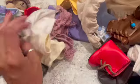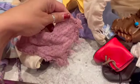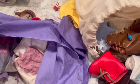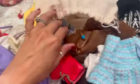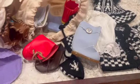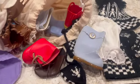It's just an assortment of things. I think this is a little shawl. This, I think, is a little, yeah, like a little cape, like pretend you're cutting hair. Just a bunch of random items. So it sold for $96.